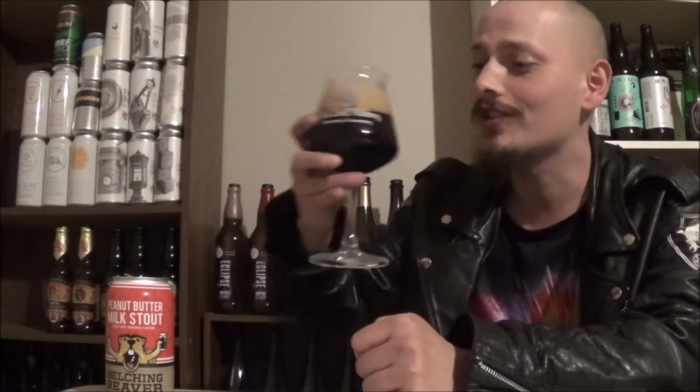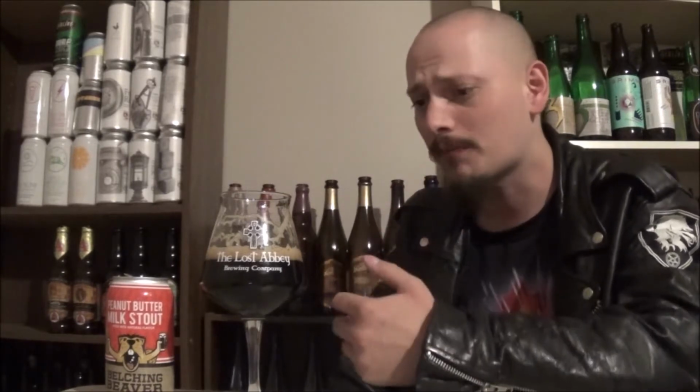Alright, let's try it out. Cheers. That is delicious. Holy crap. I'm not the biggest peanut butter fan, but this is, yeah, like drinking a Reese's cup. That's 100% what this is. There's coffee, vanilla, dark chocolate in there, but mainly milk chocolate, tons of peanut butter. Friggin' delicious. I would like a little bit more body to this, but an imperial version of this would be phenomenal. That being said, they absolutely nailed what they're going for.